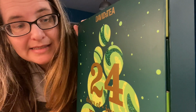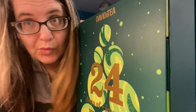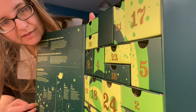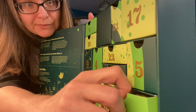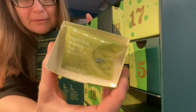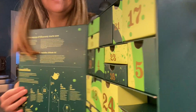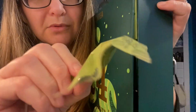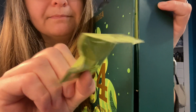All right, DAVIDsTEA. 24 days of matcha. Woo! Two. Oh, it's matcha! Matcha. Oh. Matcha Matsu. All right, well, we can still have a matcha latte for our mid-morning snack. So I'm gonna get that going.